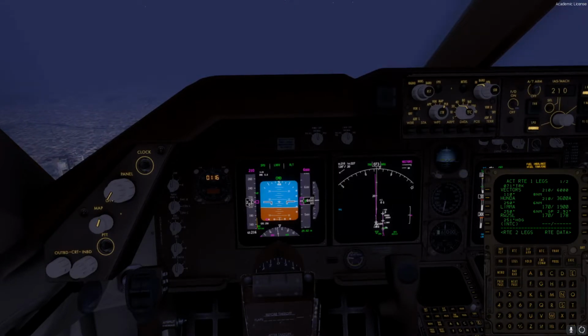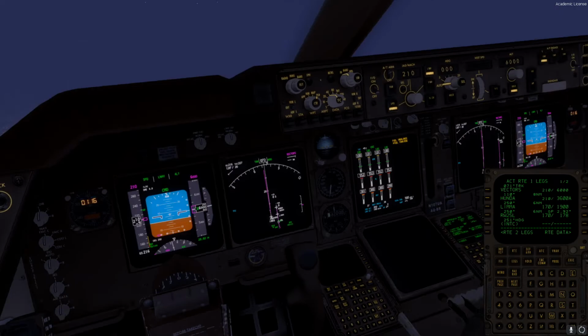Down to 5,000, United 514 heavy. So, some little tidbit of information. The reason I'm called heavy is because of being a larger aircraft.